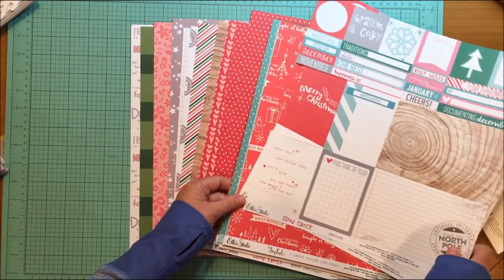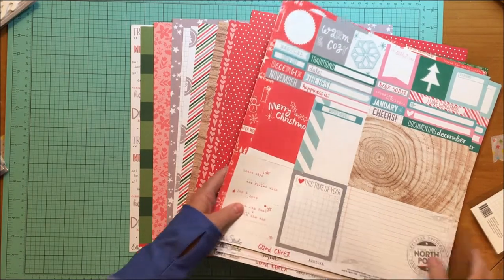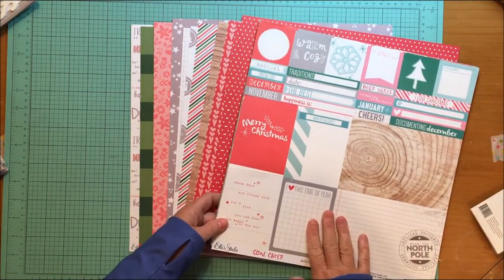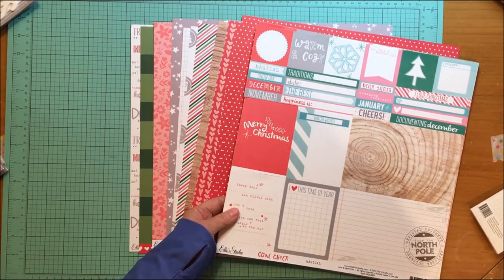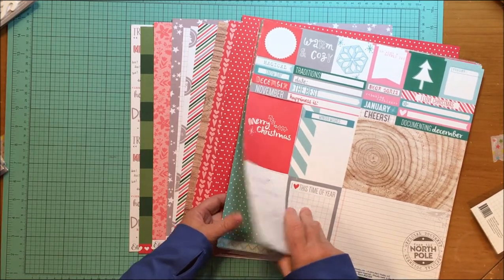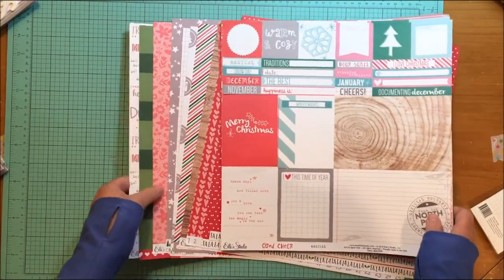Good Cheer was from 2014, and then Joyful was 2015. So they did not actually do a Christmas collection this year, at least that I know of yet. They haven't brought anything out, and I would think they would have it out by now if they were going to. So anyway, this is leftovers. I had bought a bunch of stuff on clearance, and then I won a pack of either Good Cheer or Joyful. So I had a bunch of that left. So that's the basis of my papers.